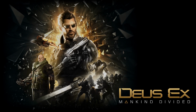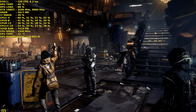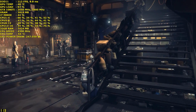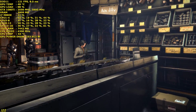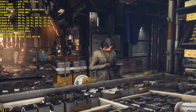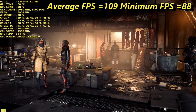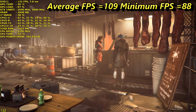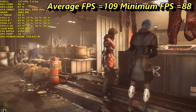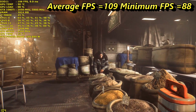So let's move on to Deus Ex Mankind Divided. Now this game's very demanding, but it's still worth trying out what you would achieve with some high-end hardware at a low resolution, and I'm averaging 109 frames per second at the Ultra preset with temporal anti-aliasing. No multi-sample anti-aliasing was used because this game is demanding enough, and as you can see, I'm achieving nowhere near close to the 240 frames per second mark.